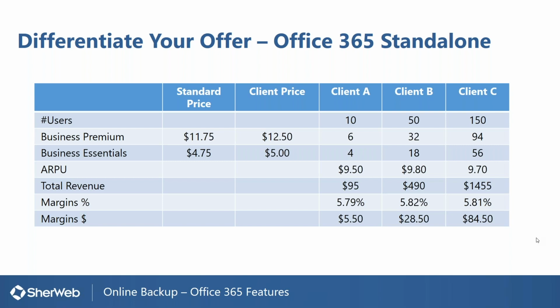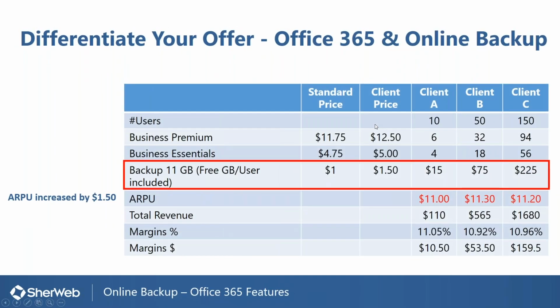Good point. So one thing that we want you to be able to do is talk to your customers and bring the idea that the backup is important, because it is. And one thing that it will do for you is increase the average revenue per user.